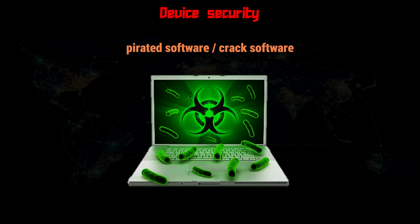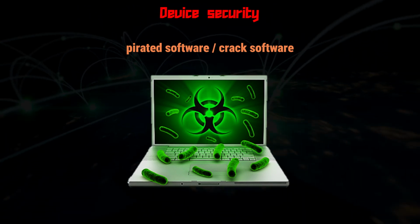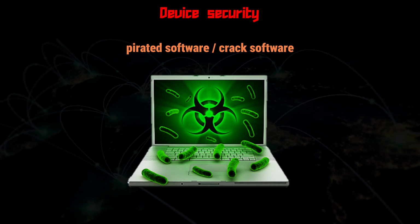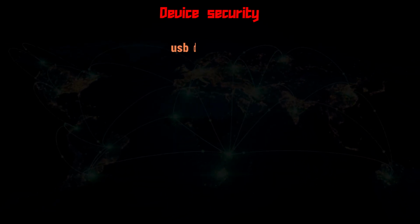Pirated software can also slow down or damage your devices, causing costly repairs. Furthermore, it is common for cybercriminals to use pirated software to distribute malware, which can compromise your sensitive data and lead to costly attacks. USB drop attack.